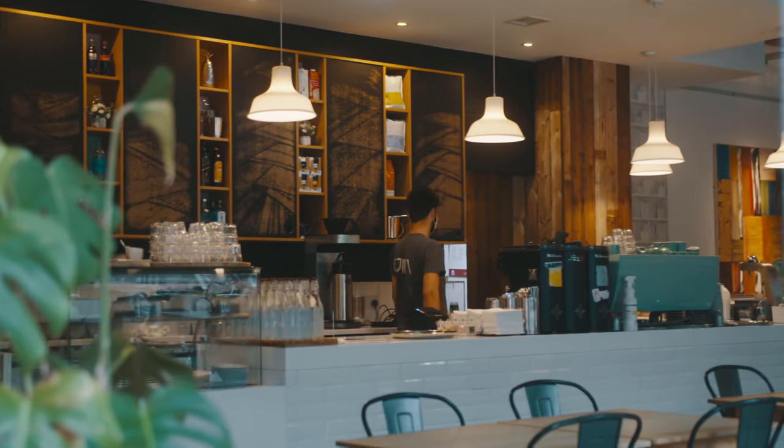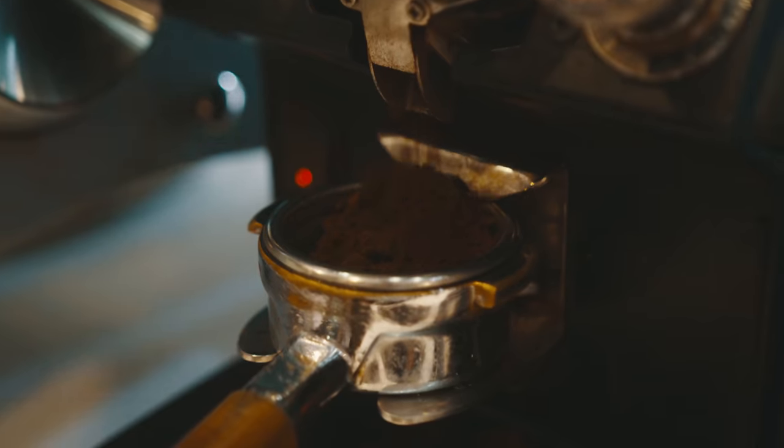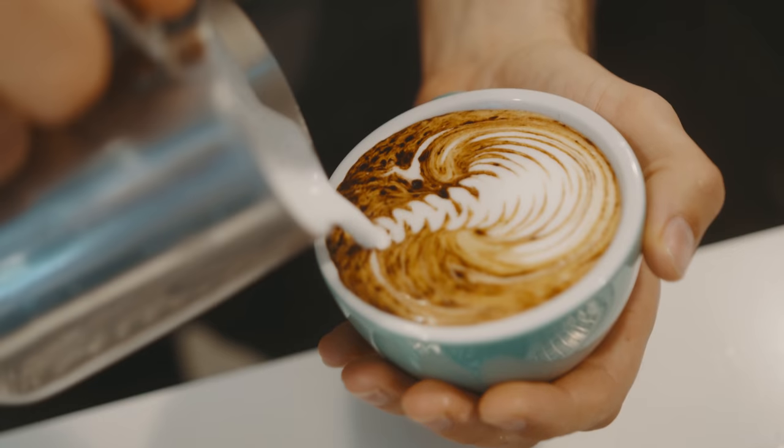So, Espresso Library, the owners started it because they wanted to combine their love of cycling, art, and coffee. Here, there's a little cyclist hangout. They pit stop here before cycling out of the city.